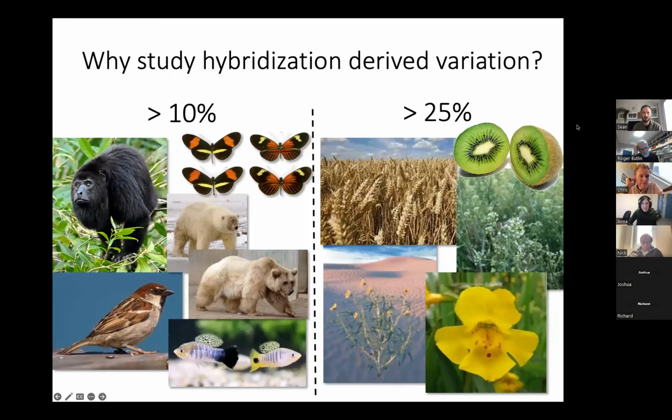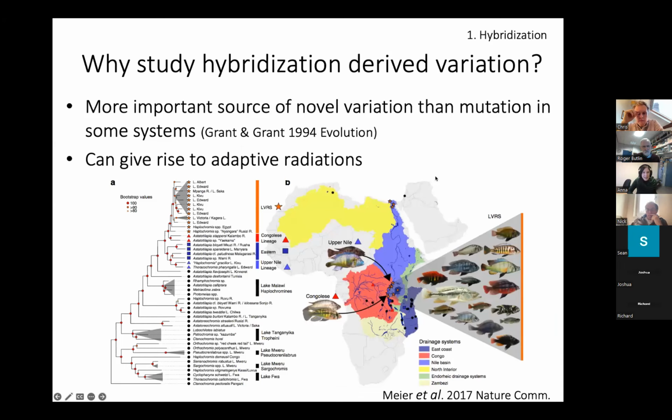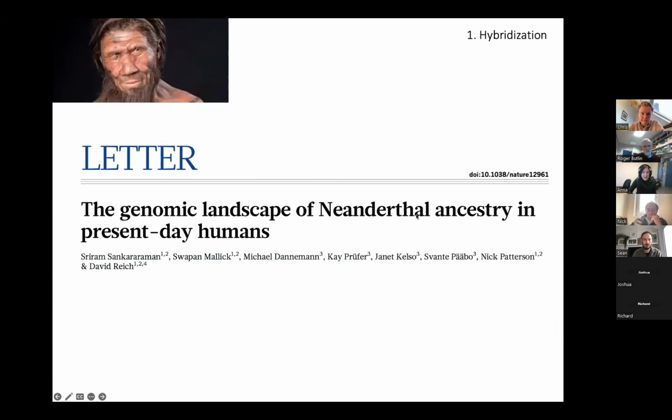And the revolution of sequencing methods has spurred research showing that hybridization occurs in a high percentage of both plants, as was recognized early on, but also of animals. In some systems, it can be an even more important source of novel variation than mutation. And it's been shown to give rise to amazing adaptive radiations, for instance, in Lake Victoria cichlids. And we don't even need to go beyond this Zoom meeting to see that organisms with hybrid histories thrive.